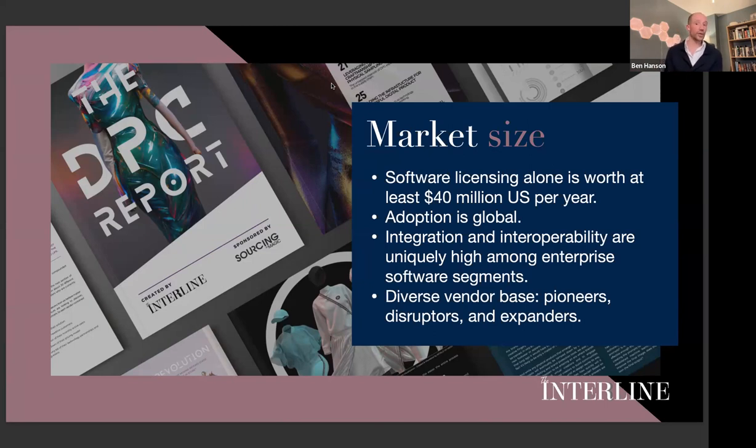And you can find vendors who do that. There's pioneers, there's disruptors, there's expanders. It's a whole thing. It's a whole place that is out there ready to be tapped into.